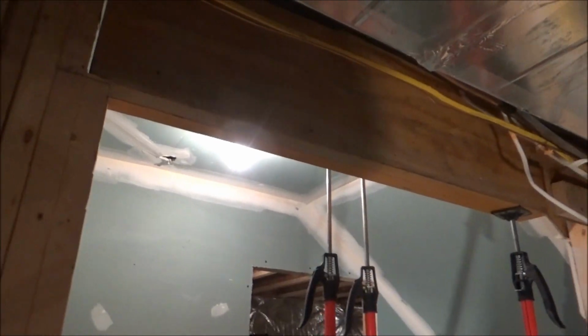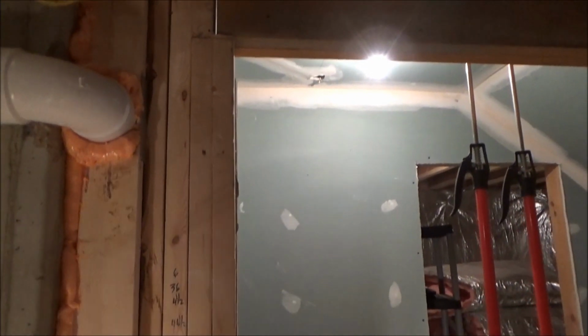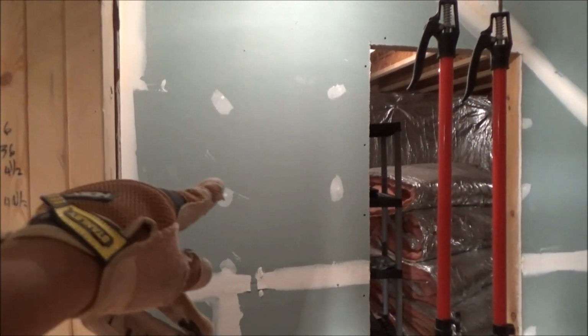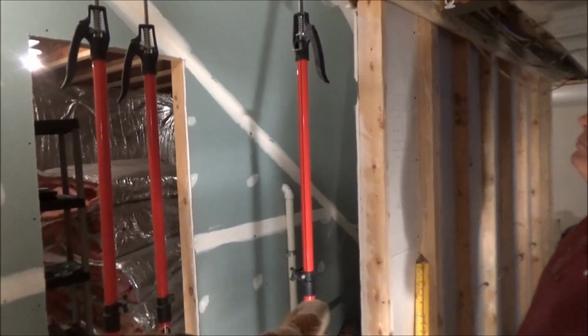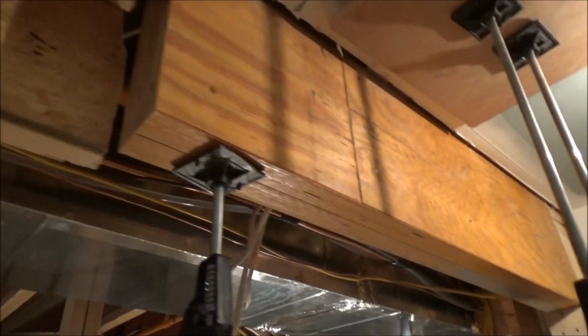Alright, so here we have the header in place. The new header, 46.5 inches. That's sitting on this and that support post right now, but then we're going to add 3 more jack studs on either side, and go around to the other side as well. This is what it looks like from the back end. So yep, we're going to put the studs under it, support it, and then we can build our doorway.